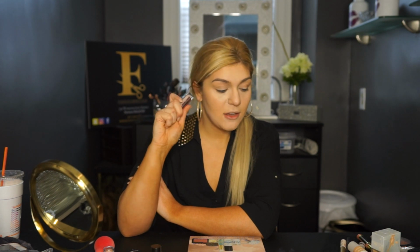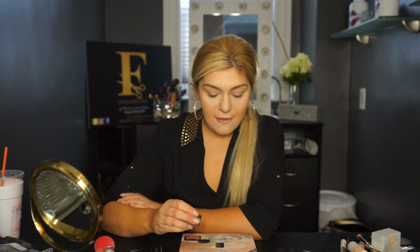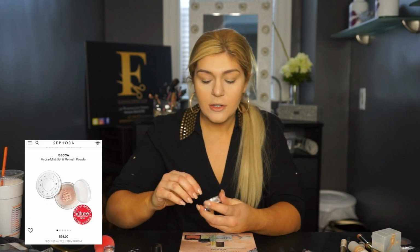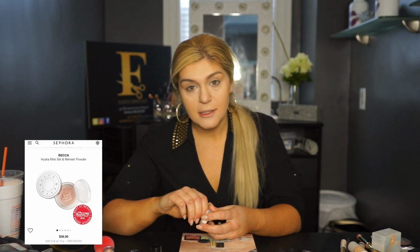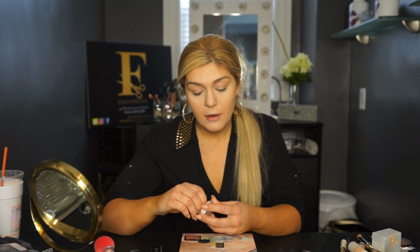Now that everything is all blended out, we are gonna go in and start using again from the kit. Now they gave us, from Becca Cosmetics, more of a setting powder. So what I'm gonna do is set this concealer on my under eye. I hate these things.